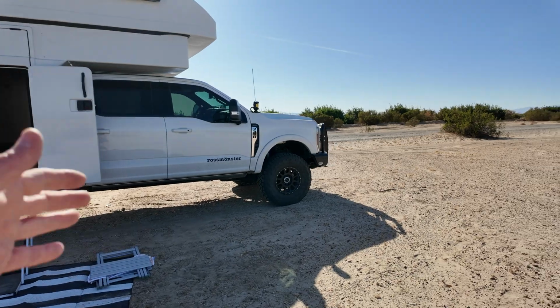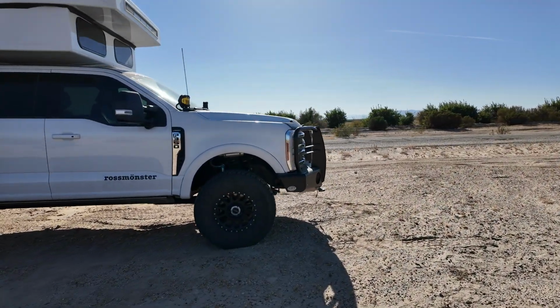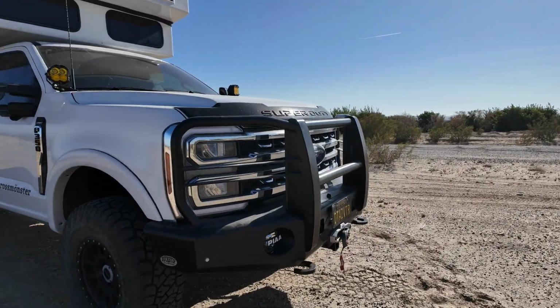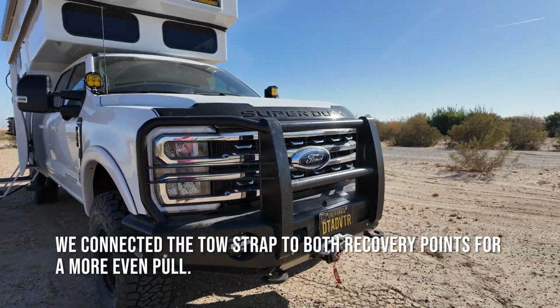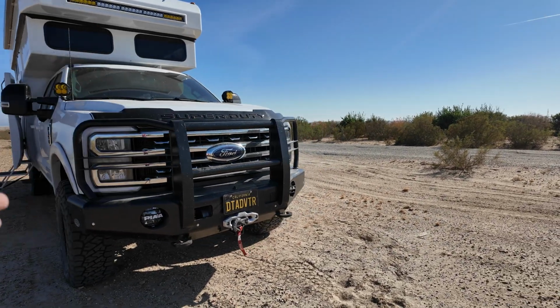So I had a kinetic rope, we used that. The bumper that I have has 2 tow points, and David, when he came out, said you have 2 points. We put a tow strap around here and had the kinetic rope connected to the tow strap, so that we were pulling on both sides of the vehicle and not just on one side.